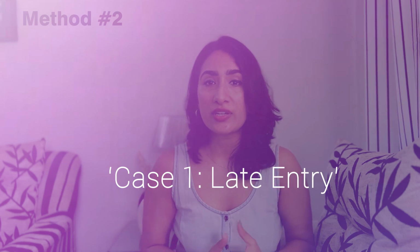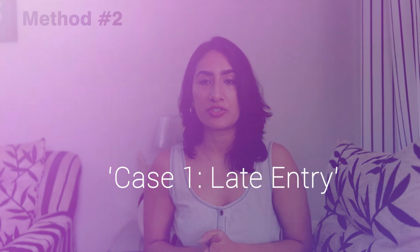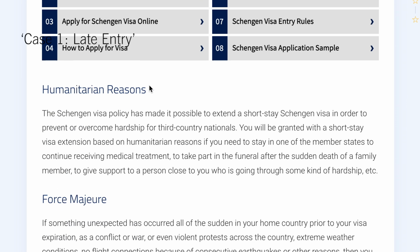The second method is the one for the tourists, and there are different ways under this method. So I'm going to share 3 ways under this. The first way is that you can show that you entered late into the Schengen zone. For example, you applied for your visa and you were intending to go in August, and maybe the authorities gave you the visa for 1st August, but you entered the region on 15th August. Now your dates between 1st and 15th August went to waste, and you can easily show that to the authorities and ask for an extension for 2 more weeks. This is the most legit case and that can almost guarantee you an extension of the visa.